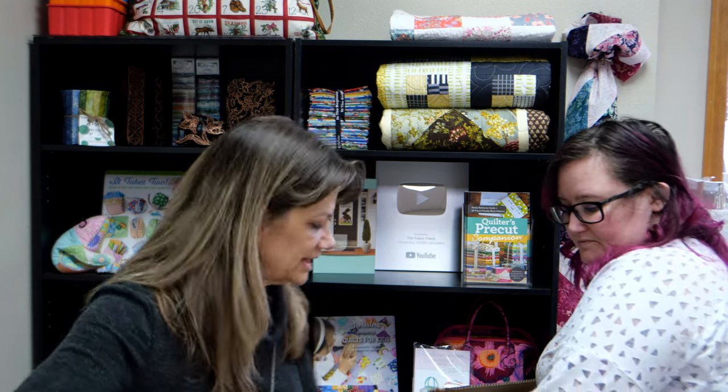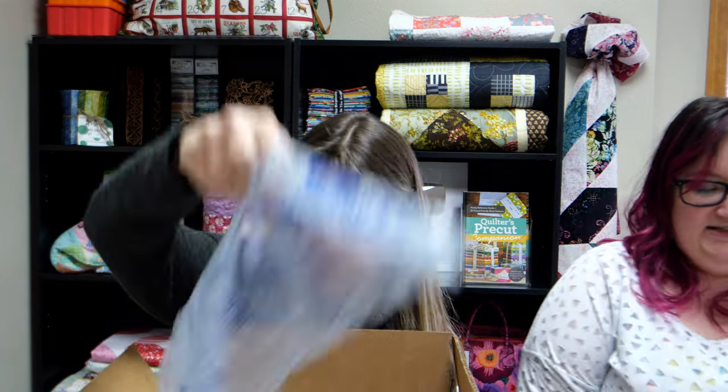All right, and then it looks like that is a super heavy. Do you have to put that on the bottom, on the floor? I'm sure it's books because it came from Fox Publishing. Yeah, Fox Publishing. It's funny they put all of these books in the same box.